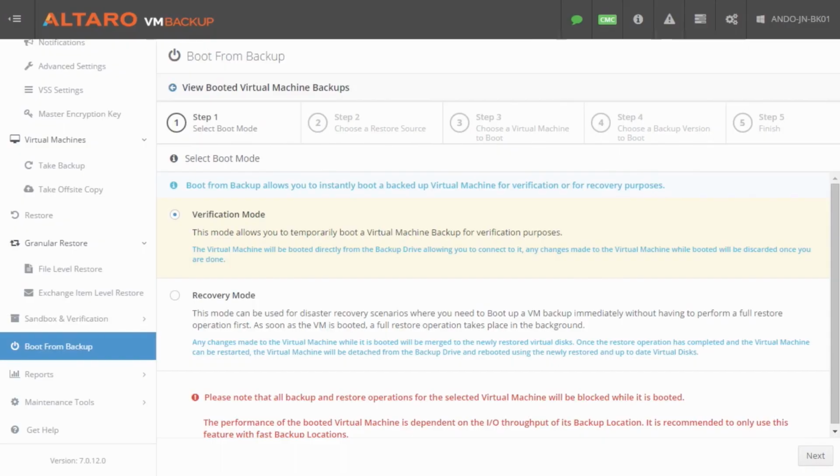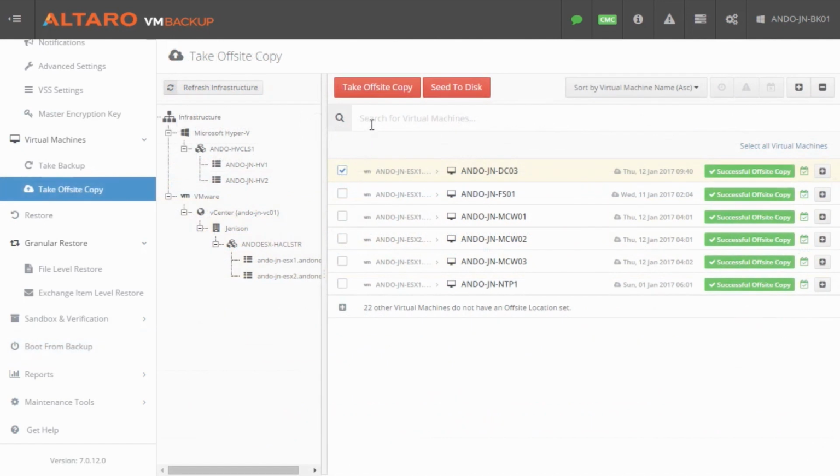Altaro VM Backup helps with our recurring revenue and our profit margin because the cost is low, and we include it with all of our managed IT services. So every client that we have that has a server, the servers are virtualized, and we're using Altaro VM Backup to back them up.